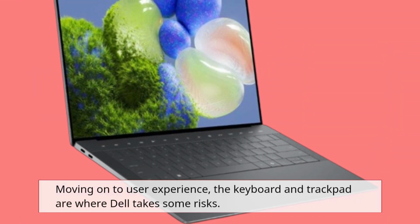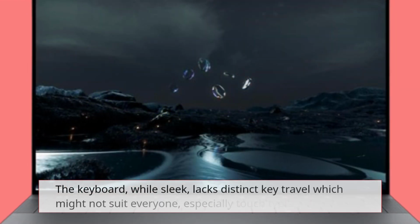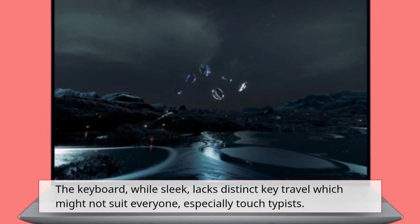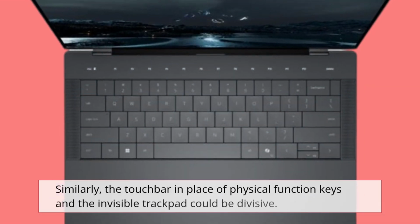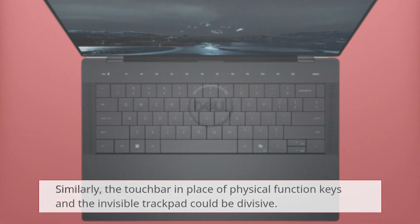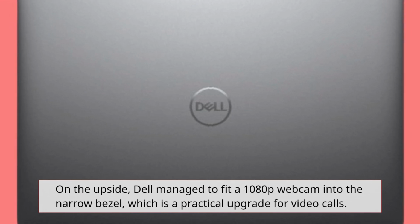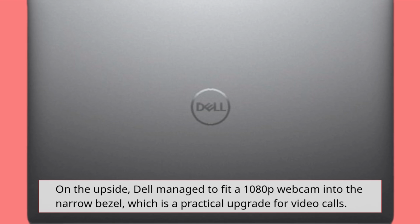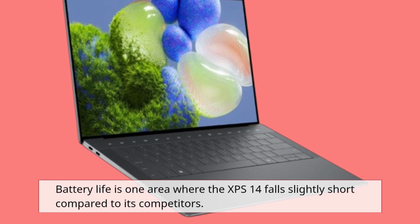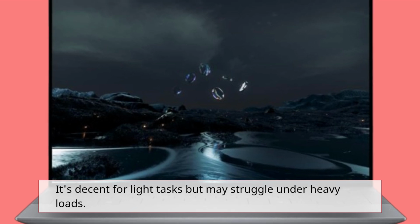Moving on to user experience, the keyboard and trackpad are where Dell takes some risks. The keyboard, while sleek, lacks distinct key travel which might not suit everyone, especially touch typists. Similarly, the touch bar in place of physical function keys and the invisible trackpad could be divisive. On the upside, Dell managed to fit a 1080p webcam into the narrow bezel, which is a practical upgrade for video calls. Battery life is one area where the XPS 14 falls slightly short compared to its competitors. It's decent for light tasks but may struggle under heavy loads.